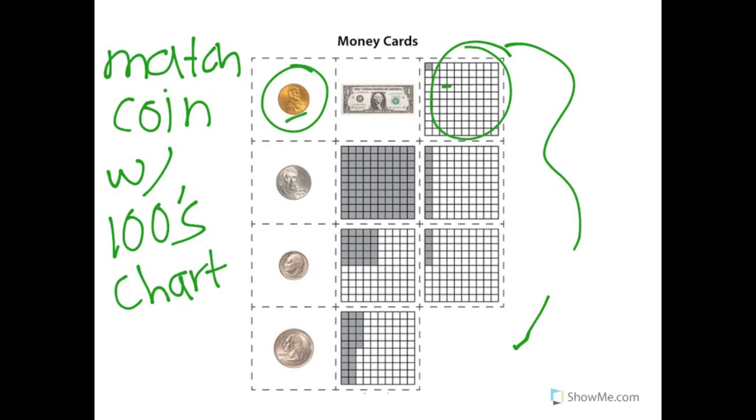Alright, that is our intro to money today. I'm being serious when I say that I would practice outside of this and really get with money so you feel confident on our test this Friday. Okay? Good luck, guys.